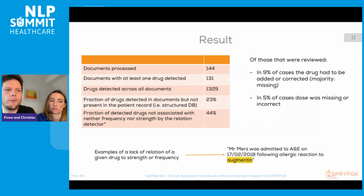Now let's come to our overall results. We evaluated our framework on 144 documents. Those are real hospital discharge letters from real patients. In 131 of them, there was at least one drug detected, and we have a total of more than 1,300 drugs detected across all documents. Two interesting numbers on that one. The first one is that in 23% of the cases, the detected drug did not appear in the patient record before, which is perfectly fine, so it's a drug that is new to this patient.